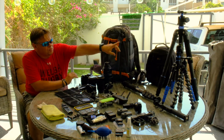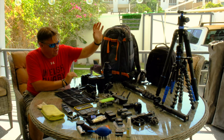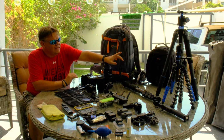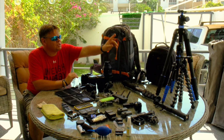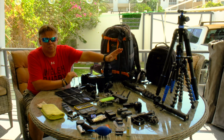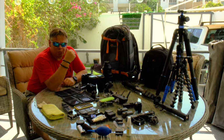And then that brings us on to the big boy, the Benro Mach 3. Wife bought me that for my 50th birthday. Absolutely fantastic tripod. Rock solid. It does weigh a bit, even though it's carbon fibre, especially with the G2 ball head on top. But I tell you what, it is well worth the money. Absolutely fantastic. So finally, that brings us on to the bags and how we carry all this gear.